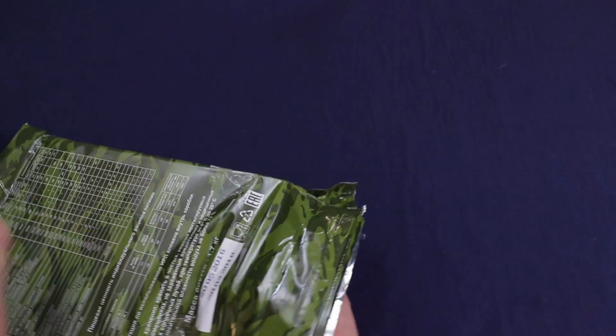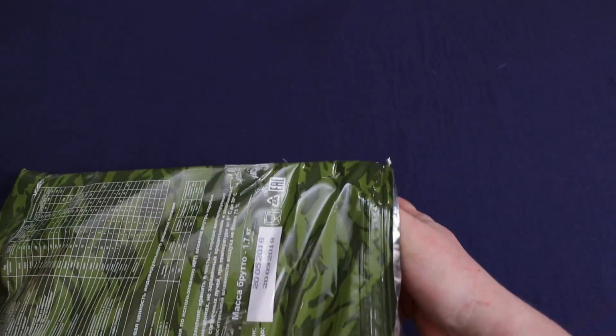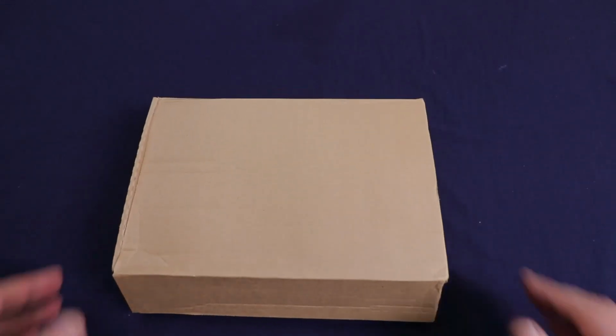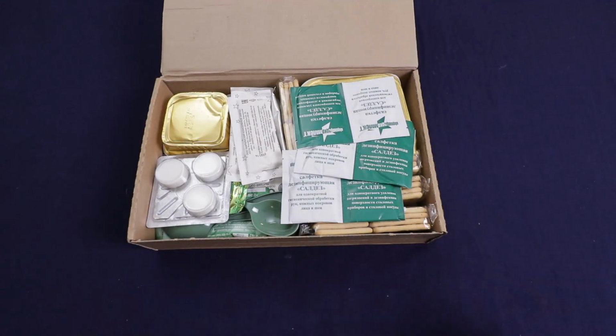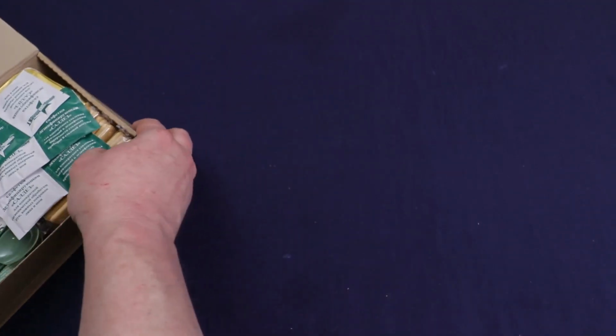Everything inside seems to smell okay. Let's see if I can get this. Pull out a package. It's just a box inside. There we go. Okay. Do I have this right side up or is it upside down? Nope, it was right side up. Let me set this aside. Start getting everything laid out.